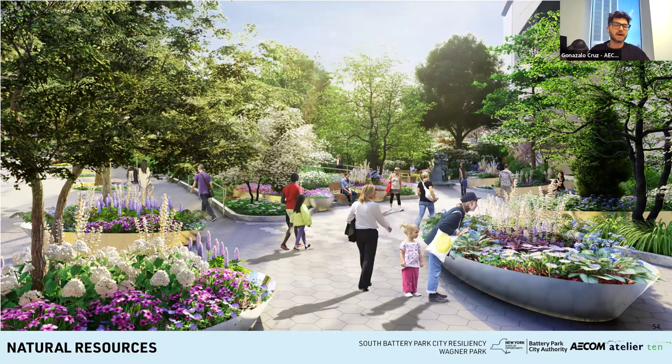We actually work with Battery Park City Parks, their team, to put together a gamut of planting materials that are part of the legacy of Battery Park City Parks throughout. So this is a continuation of what they do really, really well. And we put a series of display gardens that are a little bit more intentional in the way that you move around them and experience them.